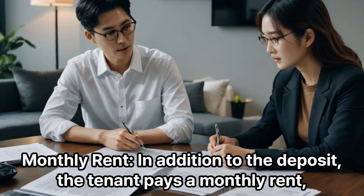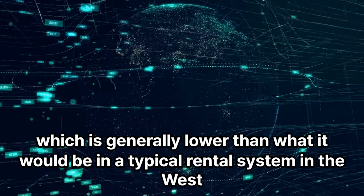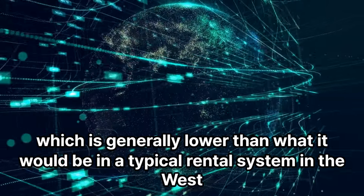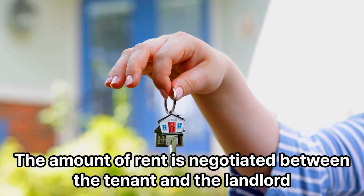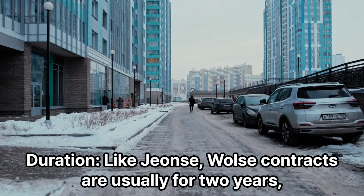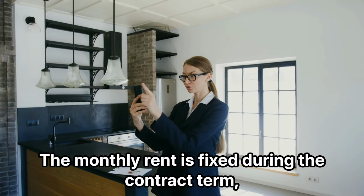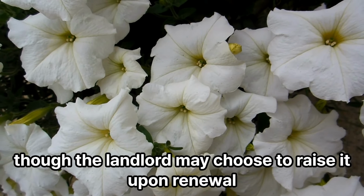Monthly rent: in addition to the deposit, the tenant pays a monthly rent, which is generally lower than what it would be in a typical rental system in the West. The amount of rent is negotiated between the tenant and the landlord. Duration: like Jeonse, Wolse contracts are usually for 2 years, but this can vary. The monthly rent is fixed during the contract term, though the landlord may choose to raise it upon renewal.